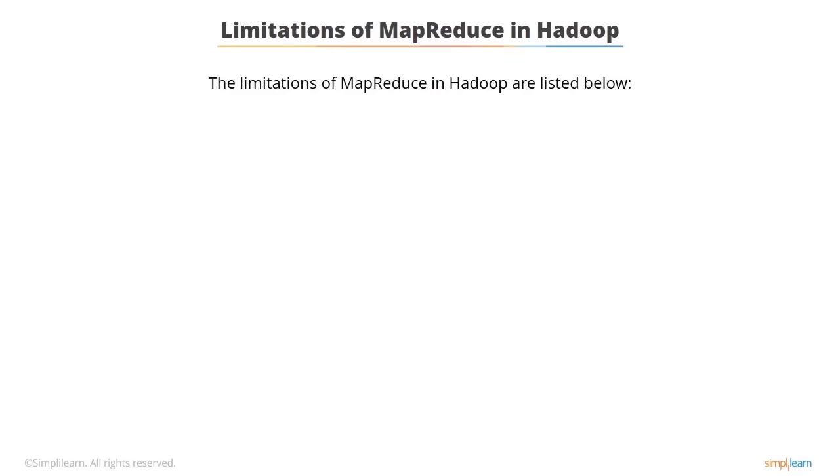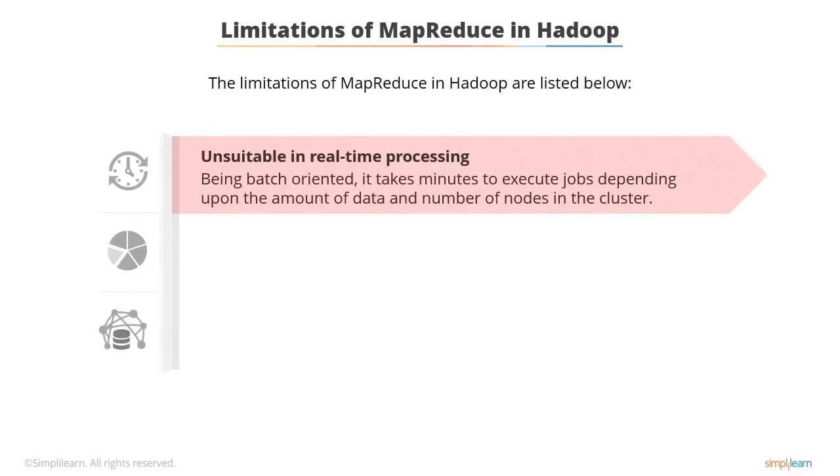The need for Spark was created by the limitations of MapReduce, which is another data processing framework in Hadoop. Let's see what these limitations are. MapReduce is suitable for batch processing, where data is processed as a periodic job. Thus, it takes time to process data and provide results if the data is high. Depending on the amount of data and the number of nodes in the cluster to complete a job, it just takes minutes to process the data. However, it is not a good choice for real-time processing.